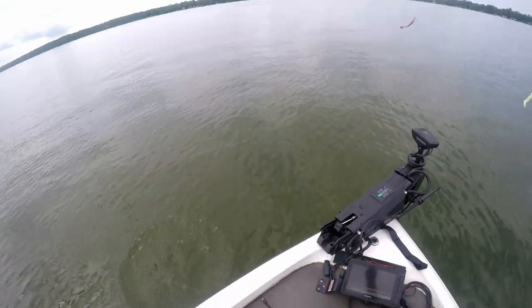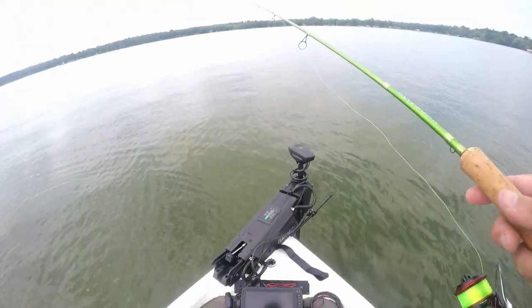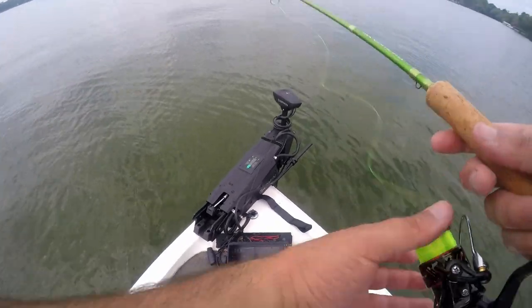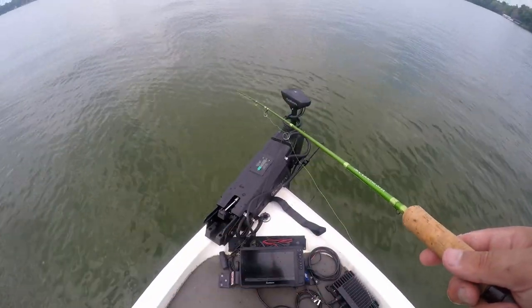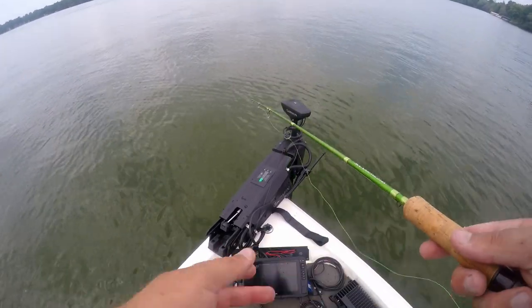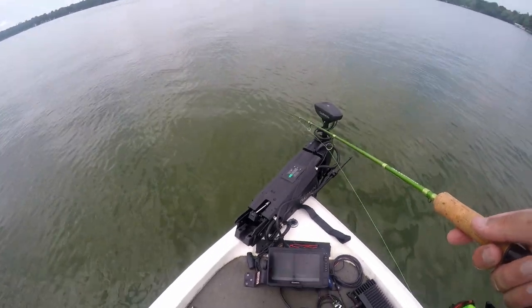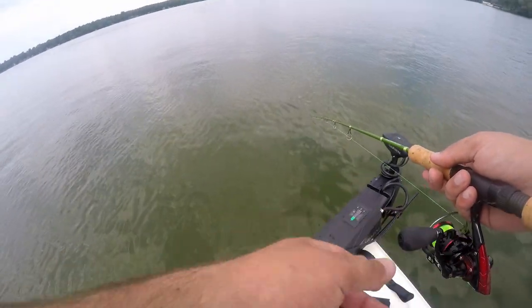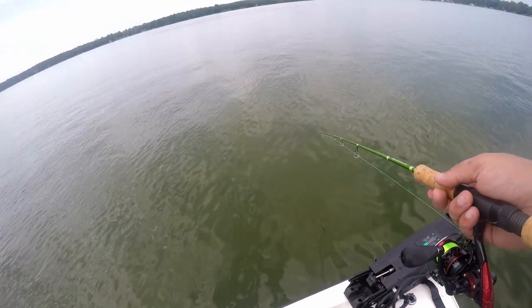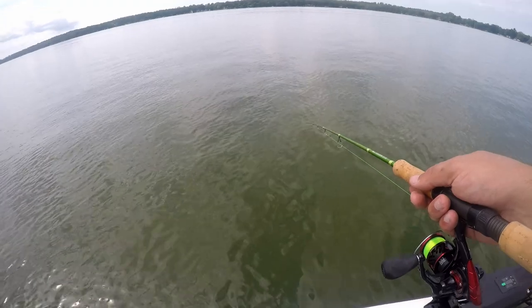See, bud. It looks like there's some bigger fish down deeper, I think. We're gonna drop it all the way down. Hopefully we can get down there, because it looks like these little ones are chasing it as soon as it gets to their depth of like 10 feet down. It seems like they really want to hit it on the drop, which is a tough bite to feel.